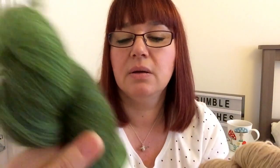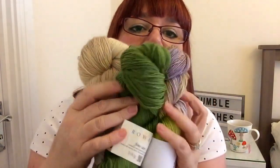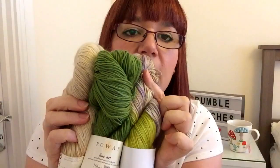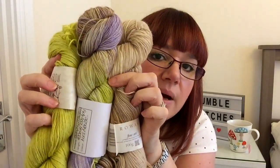And then bringing the green in, which is also Rowan Fine Art. This one is shade, can't see it on the thing, shade 311. I don't know if those greens are going to clash. I need to have a little think about those. And then of course when I started playing around with the yarns, I realised that these three also went really well. And so do these three, go really well.